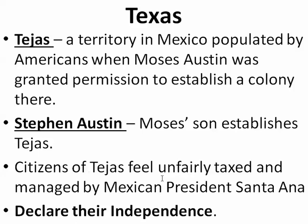And then the citizens of Tejas feel they're getting taxed, just like the colonists were getting taxed by George III. These Texans are going to be taxed by the Mexican president Santa Anna. Okay, and what do you think is going to come out of their mouth? No taxation without representation. We don't have representatives in the Mexican legislature, so you can't tax us. So here we go again, this history creeping back in from our revolutionary period.